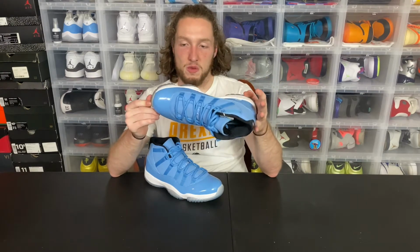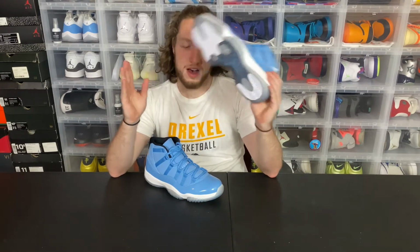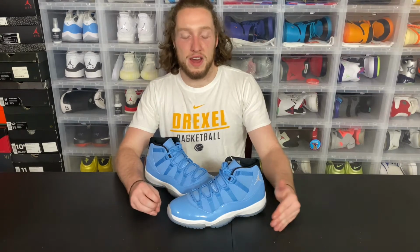I would say this is probably one of the only pairs of Jordans that I actually prefer with the icy blue sole. Everybody knows I hate icy blue soles on Jordans. I much prefer just normal translucent soles because as they age, icy blue soles just turn like piss yellow. And normal translucent soles give this nice amber honey yellow, and I just prefer that a lot more.